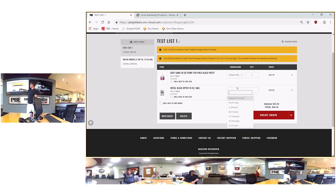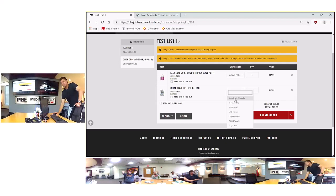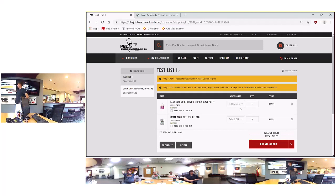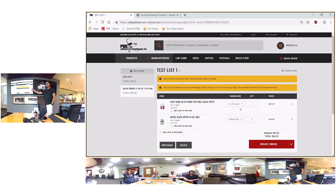Let's just say, for giggles, that for this particular item, I don't have any in Wisconsin, but I do have some in Ohio and Illinois. I can go in here and it will automatically default all of my items to come from my default warehouse. But if I want to ship it from Illinois, I have the ability to do that. So now when I submit this order, it will create a ticket for Illinois, so Illinois can pick it and ship it.